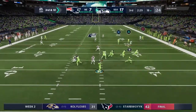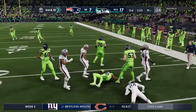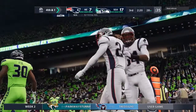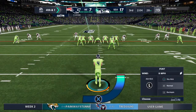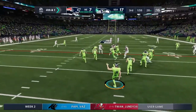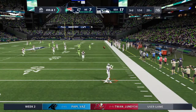On 3rd down, Wilson. Now they go screen. It's complete. And they're going to mark him down short, maybe by about a yard, if that. The screen does get him 9, but it also brings up a 4th down. Now here's Michael Dixon as he's on to punt for Seattle. Averaging over 50 yards a punt so far as this one's away.